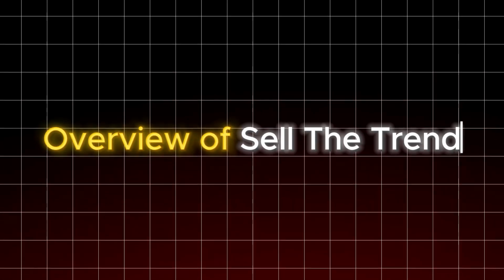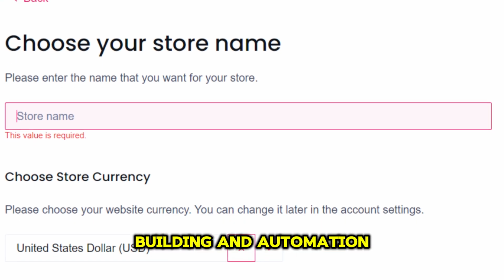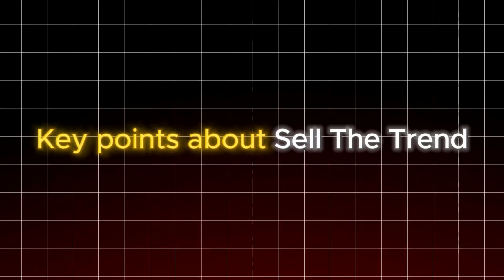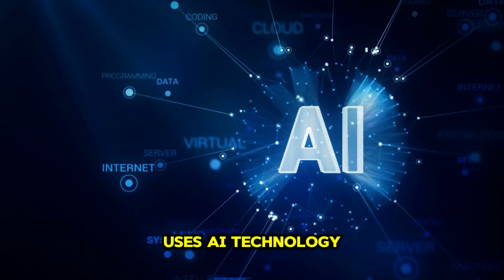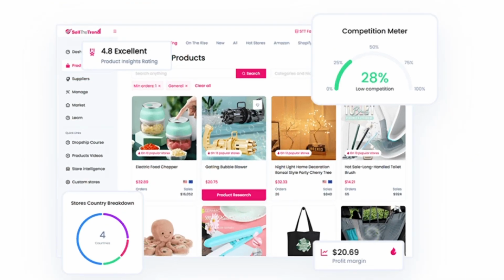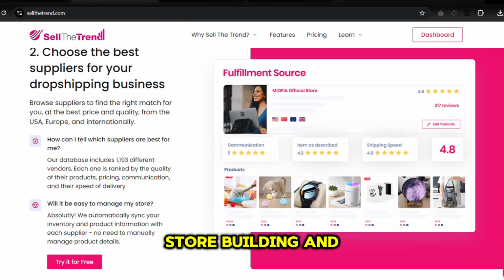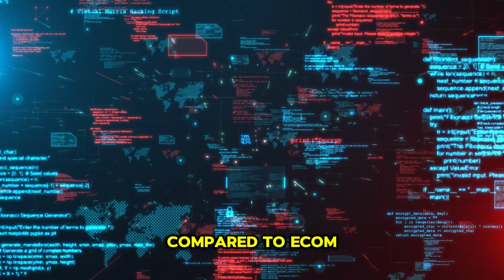Overview of Sell the Trend. Sell the Trend launched in 2018 and bills itself as an all-in-one dropshipping platform. It goes beyond just product research to offer store building and automation tools as well. Key points about Sell the Trend: it only offers paid plans, no free option, uses AI technology to identify trending products, includes features for competitor research, store building, and order fulfillment, and offers more advanced data and analytics compared to Ecomhunt.